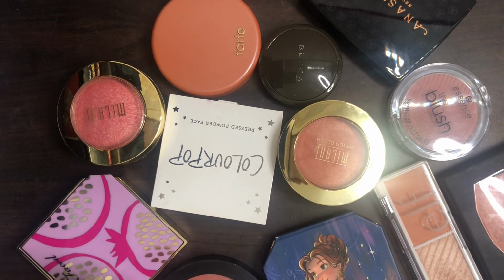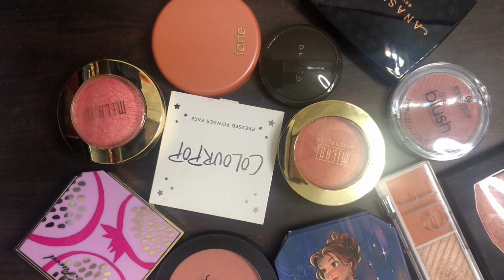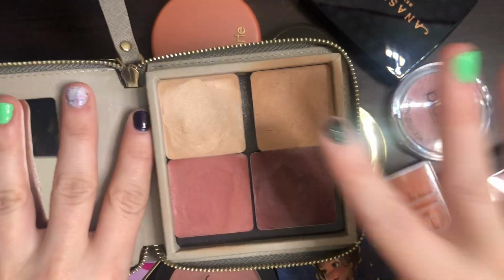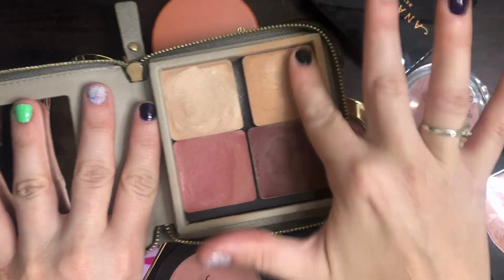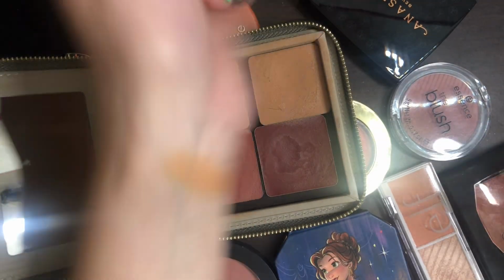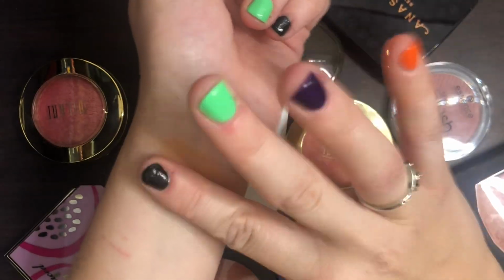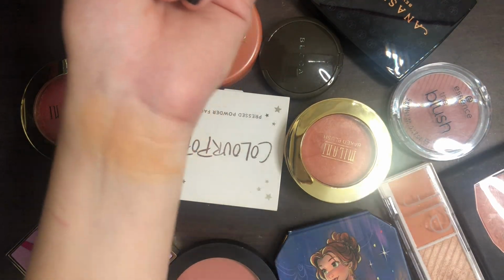All right, next drawer are powder blushes, but I actually realized I forgot to swatch one of my bronzers. I have one in my Salt New York palette. This is the lightest shade, and so there's that, just in case you were wondering what it looks like. It's a little orangey, but I find it's pretty close to my skin tone, and so it's nice for a very subtle dimension to my face.